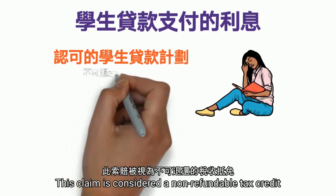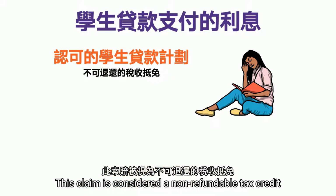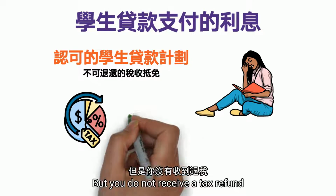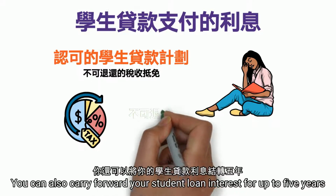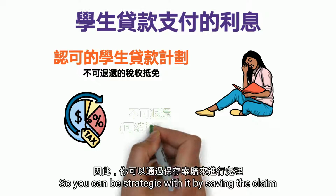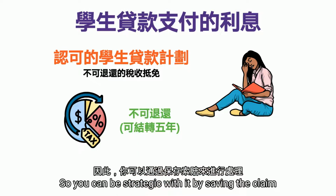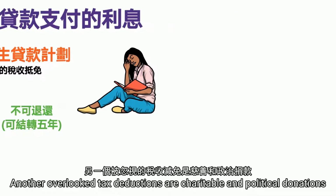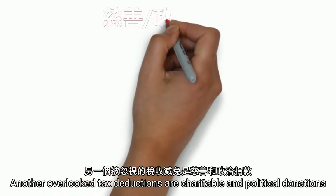This claim is considered a non-refundable tax credit. That means it can lower your tax bills, but you do not receive a tax refund. You can also carry forward your student loan interest for up to 5 years, so you can be strategic with it by saving the claims for a year when you might owe taxes.